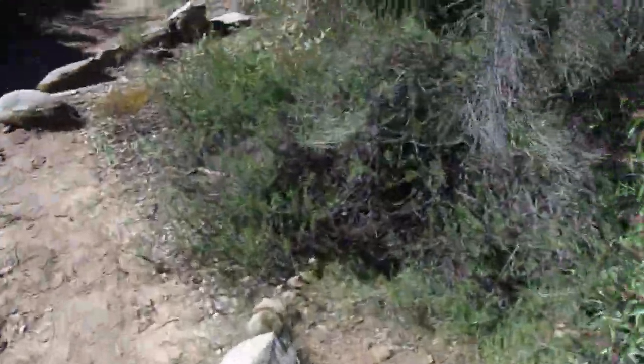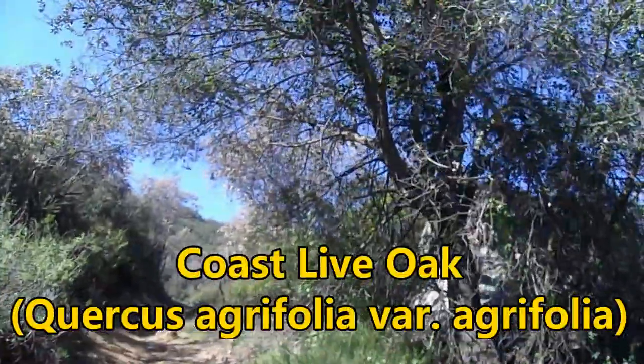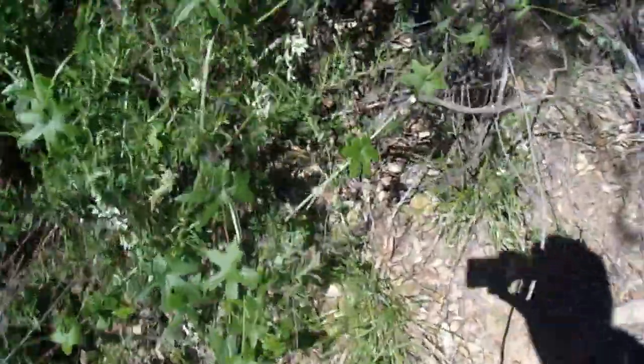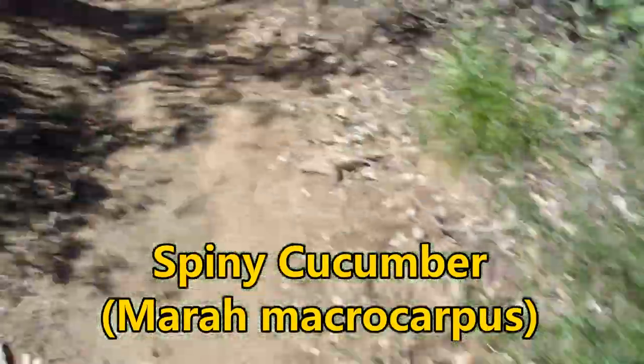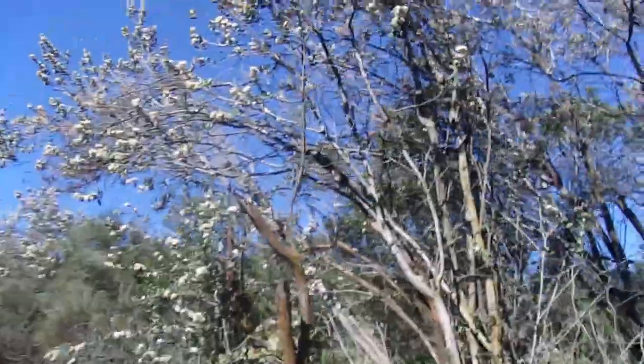Mixed in with the chaparral, we also have a little young coast live oak, Quercus agrifolia, variety agrifolia. We also have wild cucumber in bloom, Marah macrocarpa. And we got our black sage, Salvia mellifera. We also have more Ceanothus crassifolius, variety crassifolius. 15-foot shrubs in full bloom.